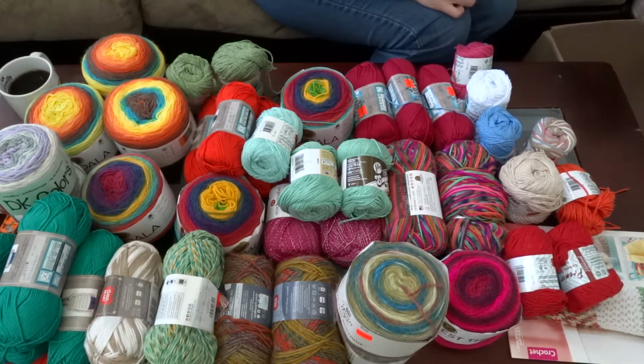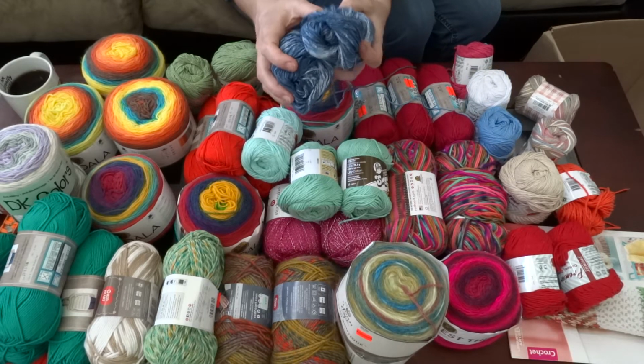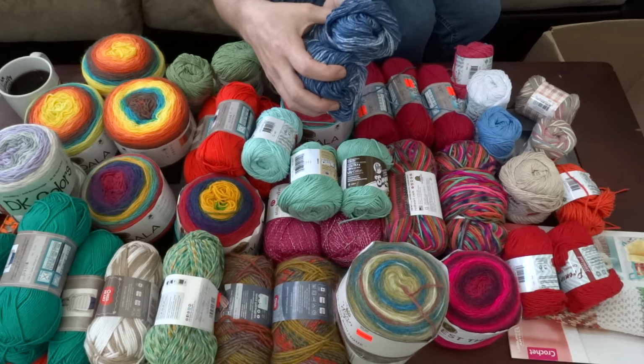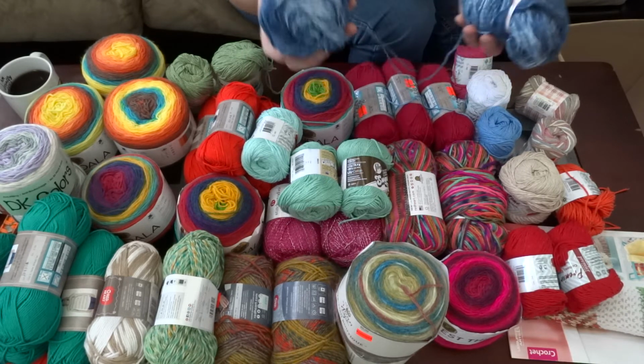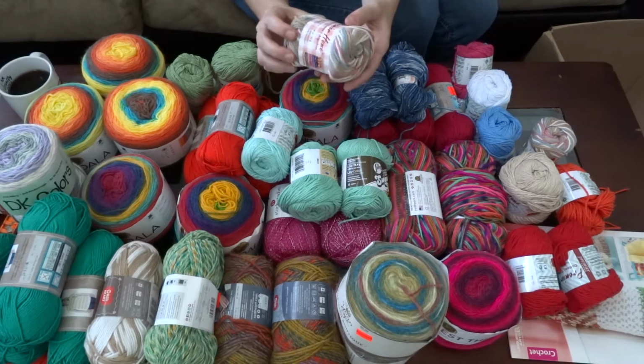What else do I got in this box? I got two of these. They look like a denim color. There is a tag here. It is Denim Splash. Yeah, I was right. Denim Splash. I got this little, another Rosebud.